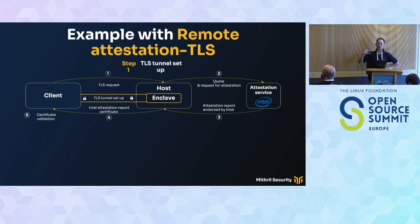He will add some information to set up a TLS channel that ends up inside the enclave. I give it back to the client. They verify that I'm talking to an enclave with the right code. And then they finish some handshake so that they get a TLS channel that is ending inside the enclave. And then you can send data after that.